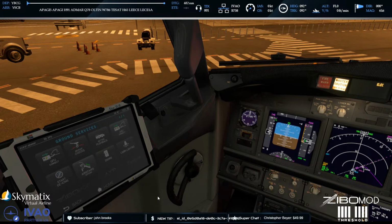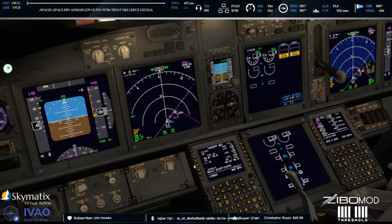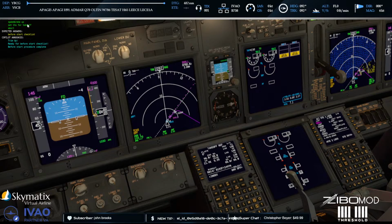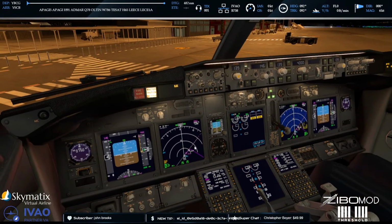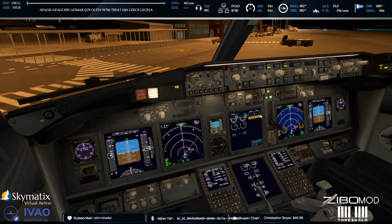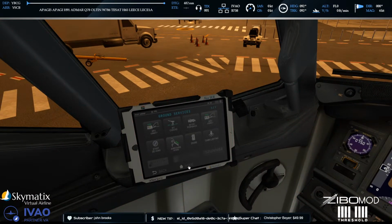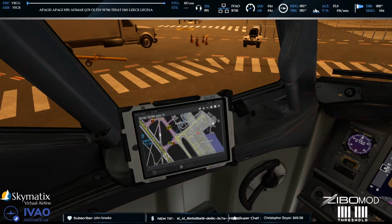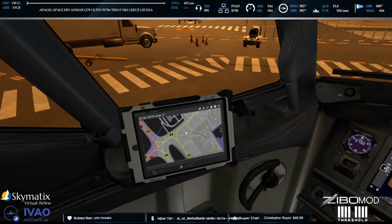Brisbane Centre, Skymatix 356, requesting permission to leave the flight deck for a few minutes. Skymatix 356, that's approved, report back. Ready for before start. Thank you, we'll report back. Trim up. Brisbane Centre, Skymatix 052, airborne, passing 2,700, climbing 5,000. Skymatix 052, climb via 6 flight level 240. Skymatix VA Flight 2.